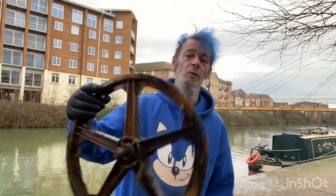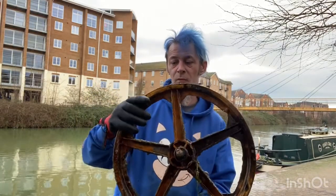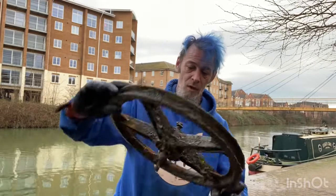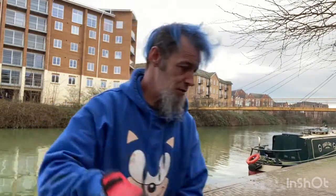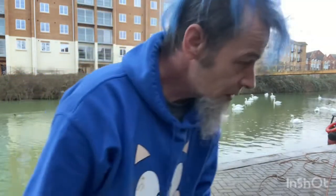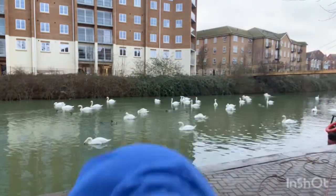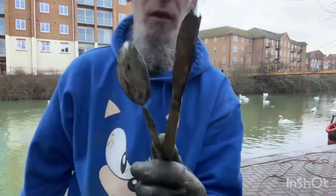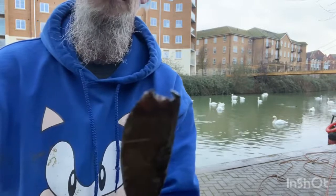So using a grapple, she pulled out an old BMX wheel. That might be worth cleaning up. I don't know, but we'll see. I'll have a look. Tool. Got another adjustable wrench. A knife and a spoon. That bit's broken off here, look, no good for nobody.